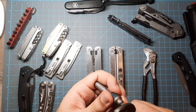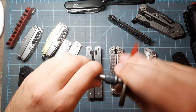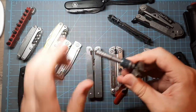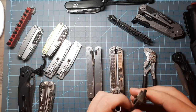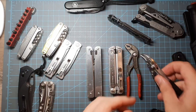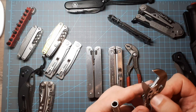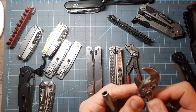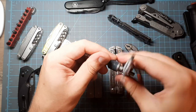And then, if you have the Knipex, you can lock the Knipex into that, and then you get more leverage to bust a bolt loose. Consider that. Consider what modifications you can do with your stuff. See if it works on this. It does.